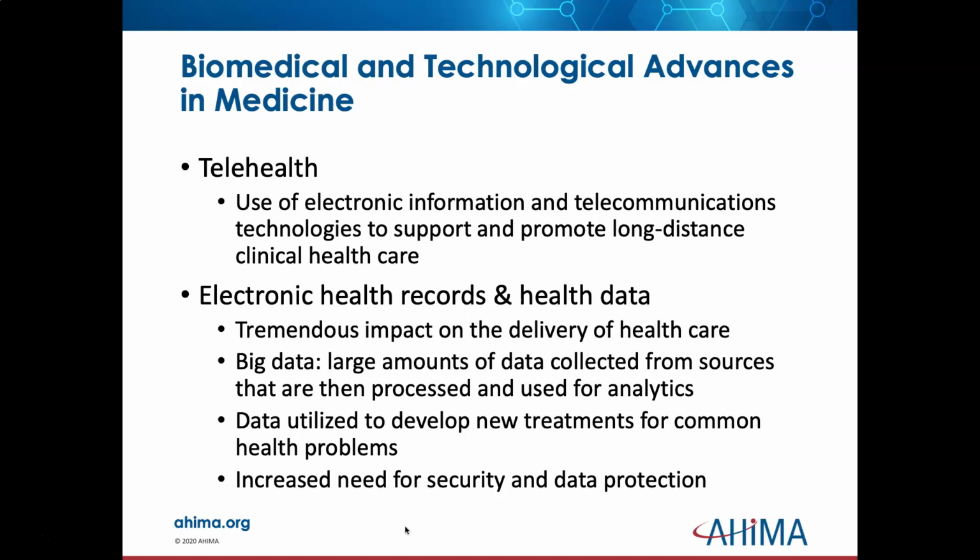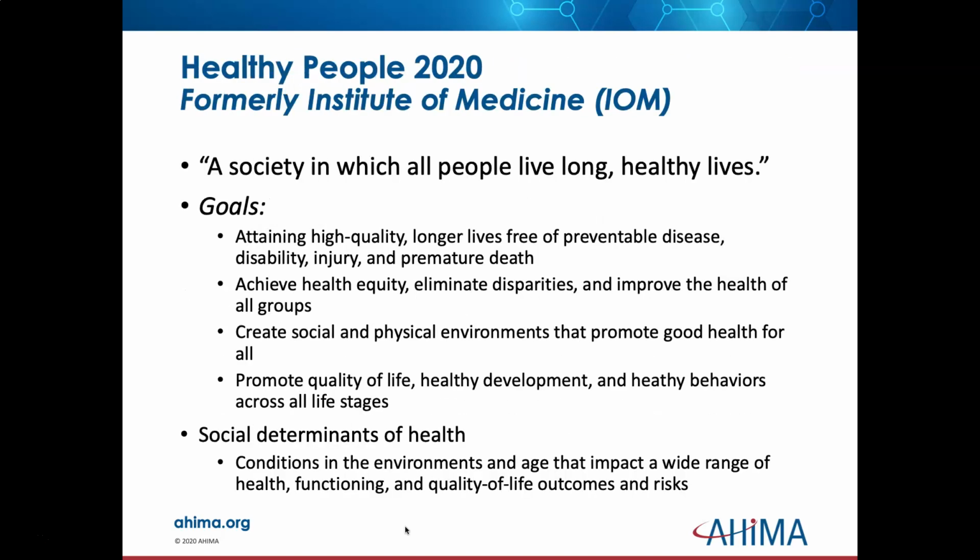Telehealth has become huge, especially with COVID. We are using telehealth as we have never used telehealth before to reach out to those who are in rural areas or those who should not be coming into the hospital to provide care to them. And then there's electronic health records and data and how that has played a role in all of this.